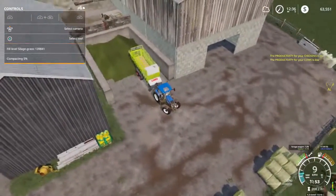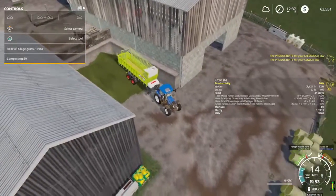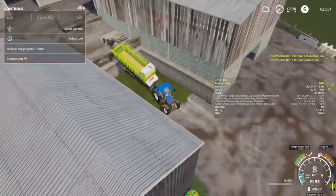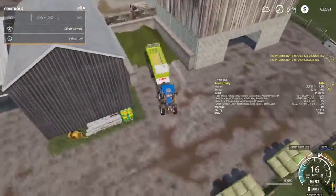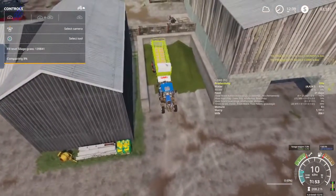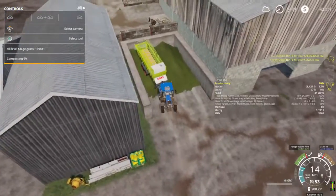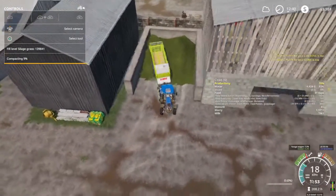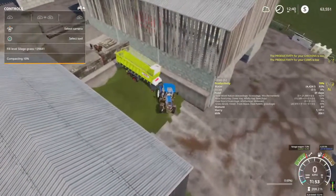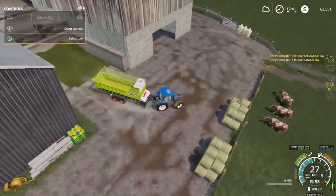So, how's that looking for compaction? Only 6%. It's probably the heaviest bit of kit we've got, so we'll run it over the top. Actually, we'll do that off screen. You guys know what's going on.